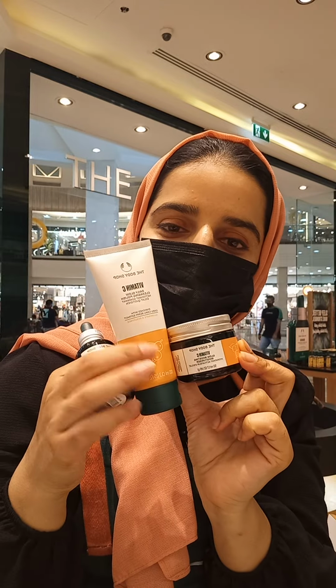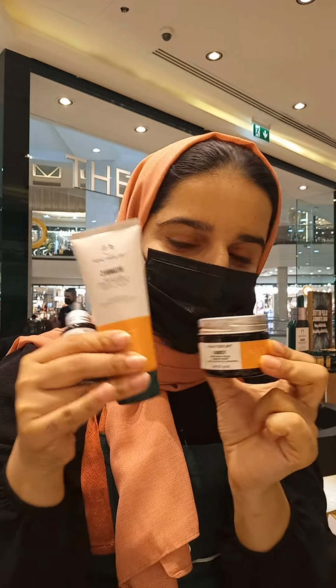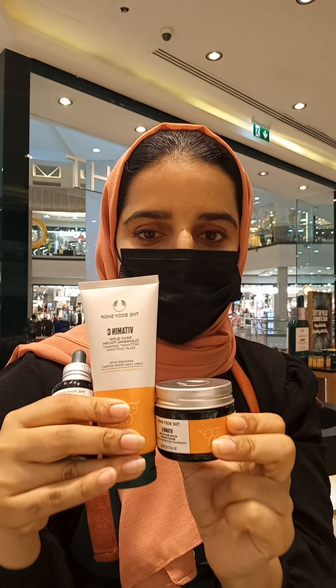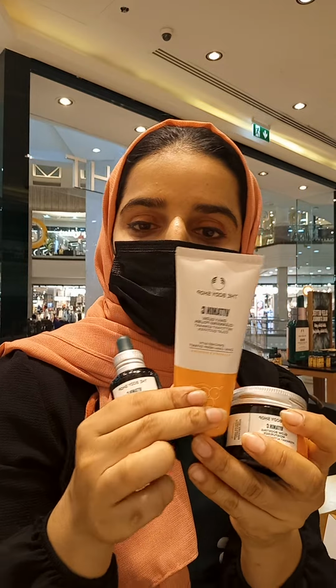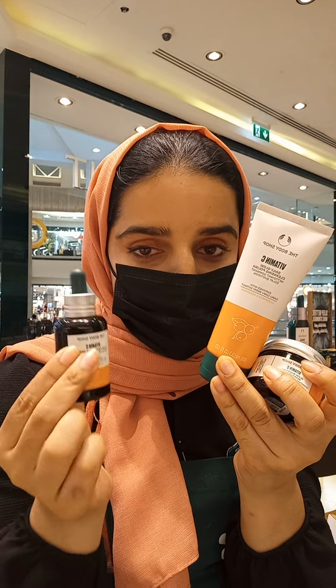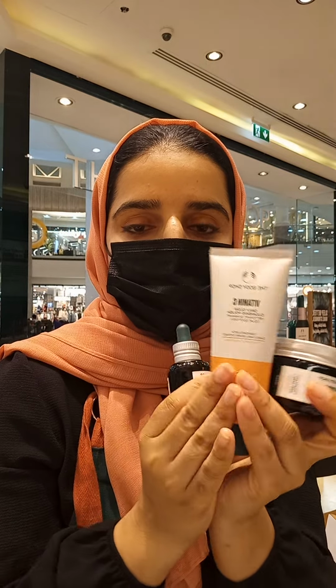Today I'm going to talk about the skincare routine. Today I have three products with me. I got the vitamin C face wash, I got vitamin C face serum, and I got vitamin C face moisturizer.